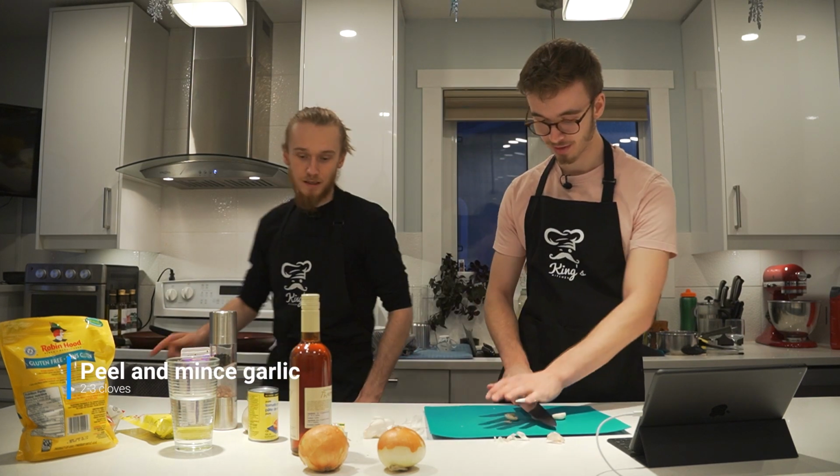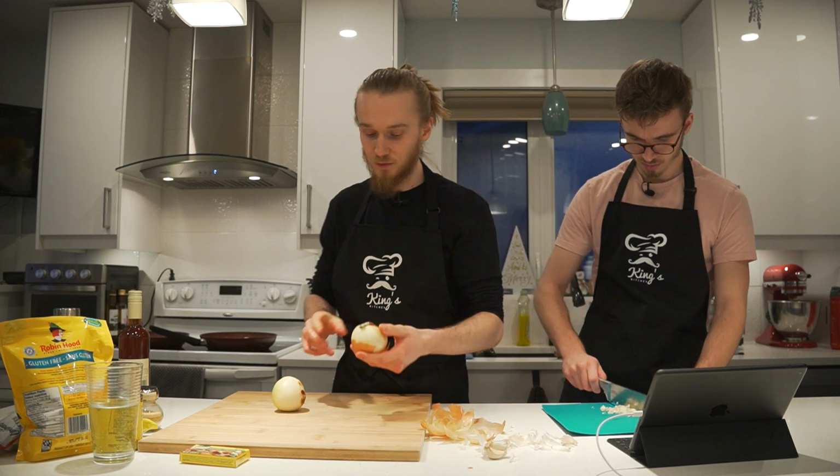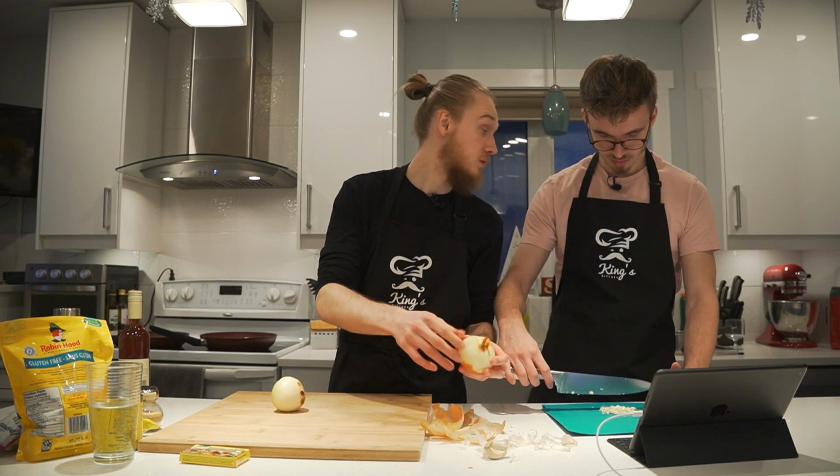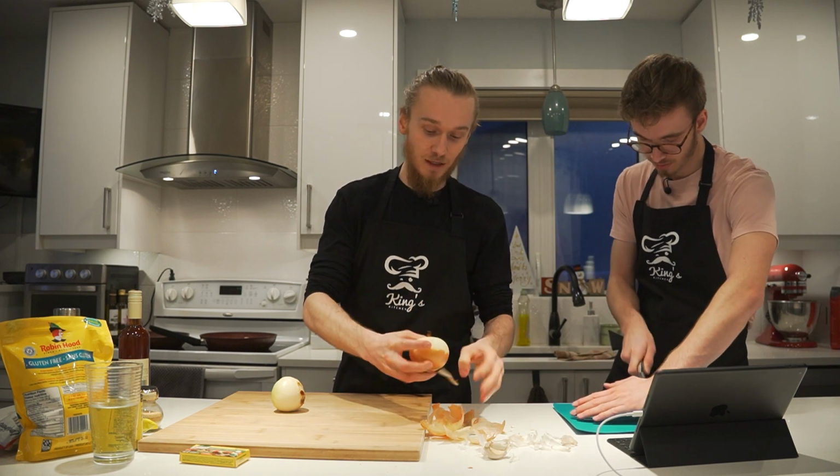All right, we're sizzling there. We need to make rice and cook the onions. It says 1 medium onion, but we have 2 small. I think 2 small equals 1 medium, but I don't actually know if that's correct math.